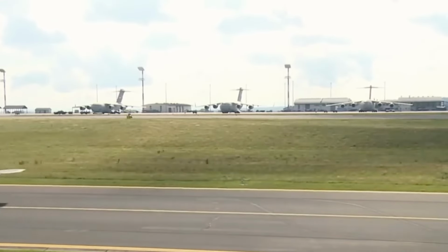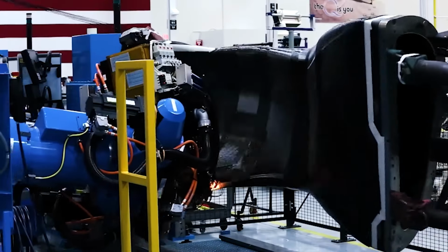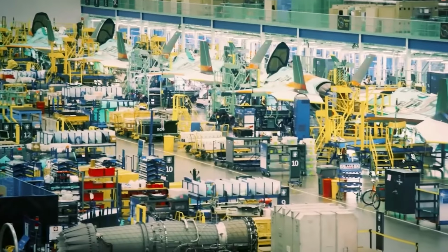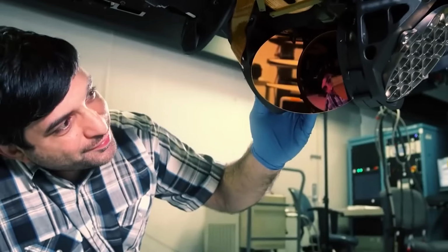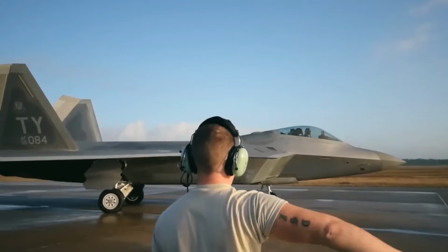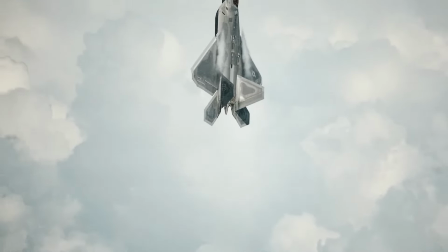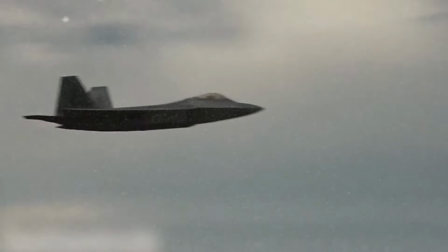Despite its incredible capabilities, the F-22's advanced technology has led to some unique challenges. The jet's stealth coating, initially failing in rain and moisture, highlighted the complexities of maintaining such a sophisticated aircraft. Stealth maintenance, consuming nearly 1/3 of all upkeep efforts, is a time-intensive process, with major maintenance performed at Hill AFB's Ogden Air Logistics Complex. Over time, maintenance efficiency has improved, but the costs remain high, with each flight hour now costing $5,916.